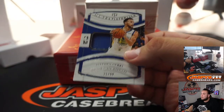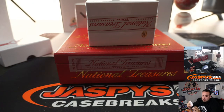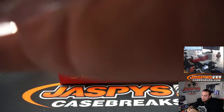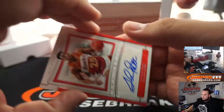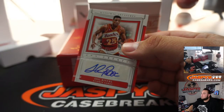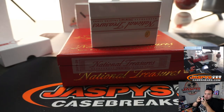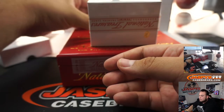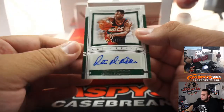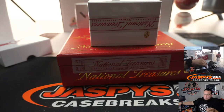Steph Curry relic, all NBA materials, $21.99. Warriors. Another one for you, Greg. Alright, first autograph is Doc Rivers, Hawks, $2.99. Greg, another one there for you. We got for the Sonics, going to the Thunder, Nate McMillan, $2.99. Oklahoma City Thunder.